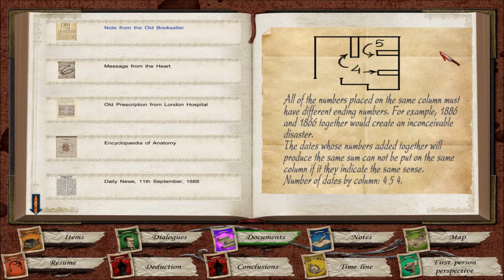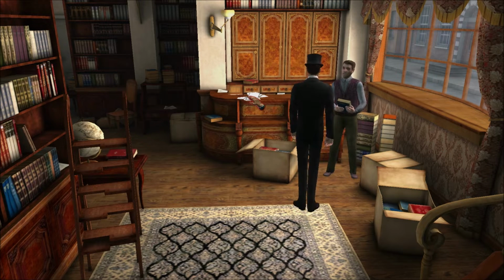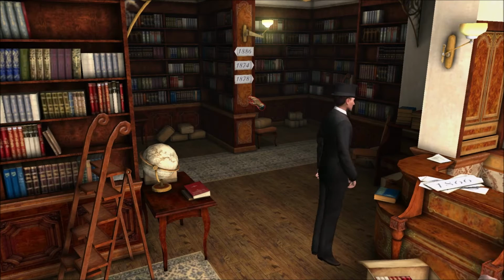Barnes the bookseller appears in other Sherlock Holmes games. So here we have to have different ending numbers. You can't have 86 and 66 together. That doesn't make sense. And then 454, I don't know what that means, but I'm gonna grab this and we're gonna start solving this puzzle.